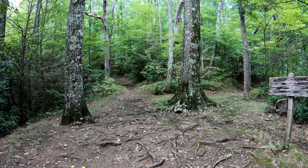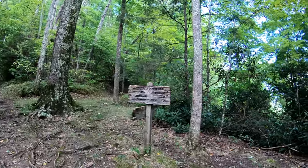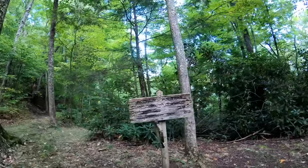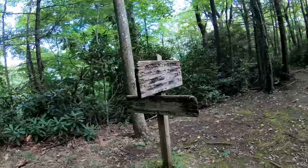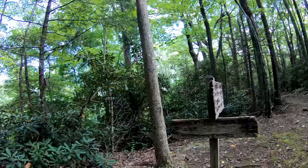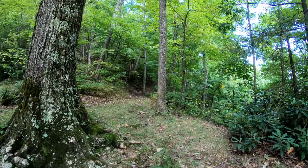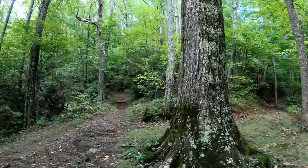Okay, we've gone a little bit over 3 miles, and now we've hit the intersection of the Appalachian Trail and the lower Mt Cammerer Trail. So heading over this way takes you over to the Cosby Campground. But we're going to be going up the AT some more.